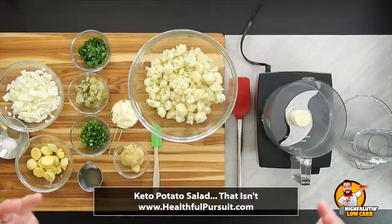All right, so let's get started on our first recipe. This is the Keto Potato Salad that isn't. I love that. This is by Leanne over at healthfulpursuit.com. And this is pretty easy.